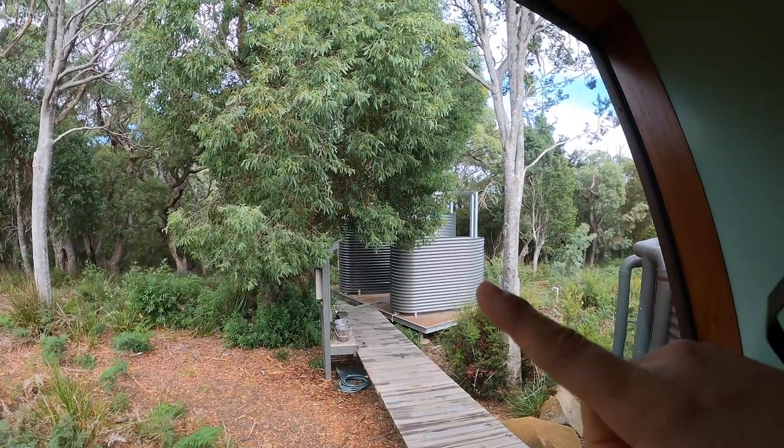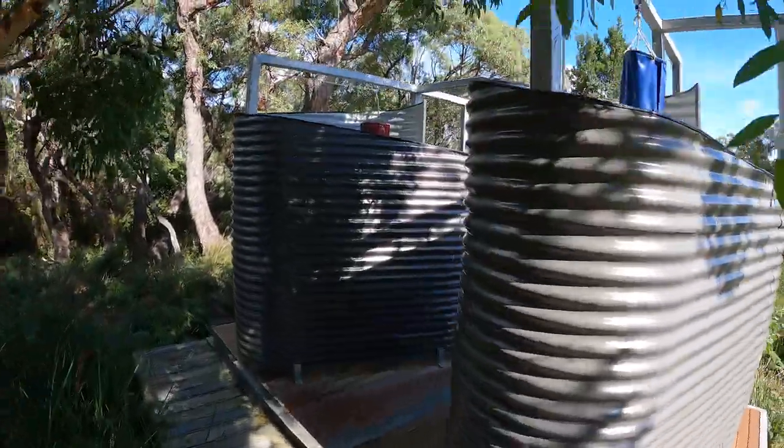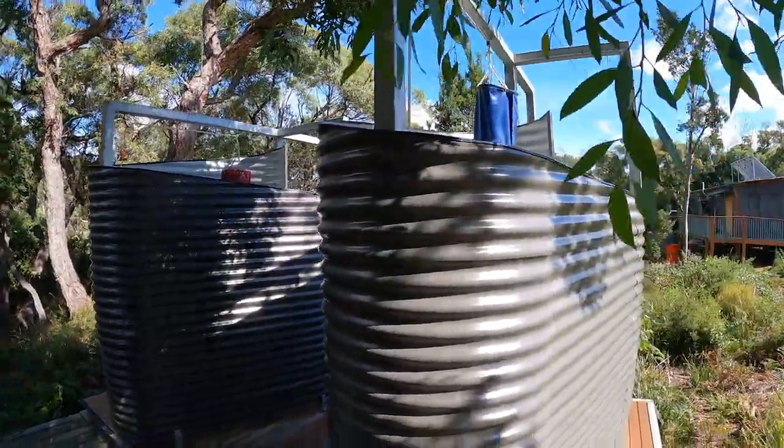This is the spiral shell shower. This is the only place on the Three Capes where you can have a hot shower. I mean, the fact that you can have a hot shower while you're out in the middle of nature hiking is pretty ridiculous, but we will take it. We're gonna test that out later.